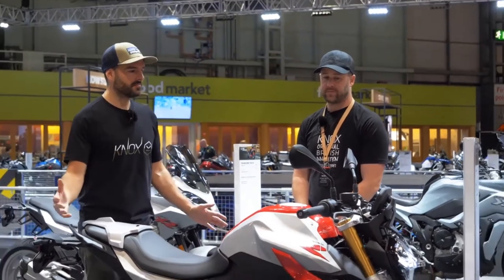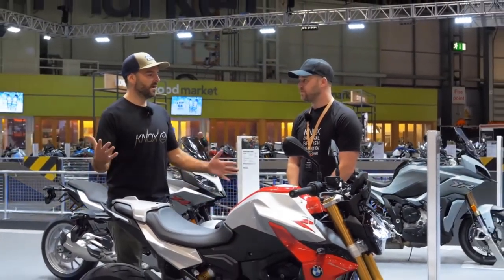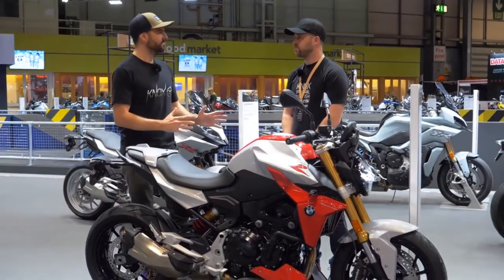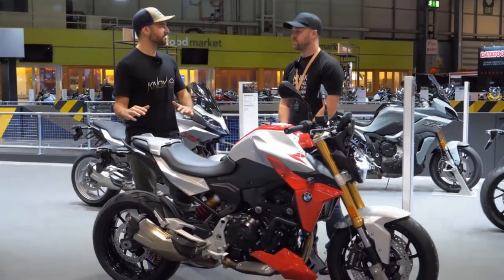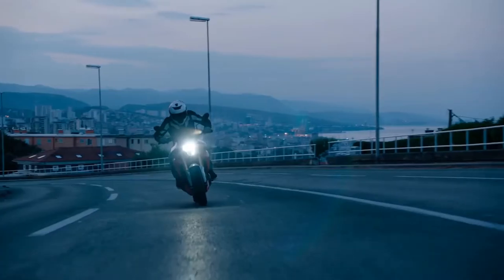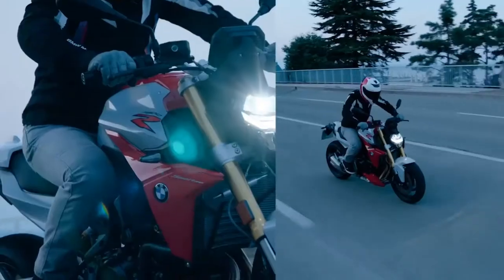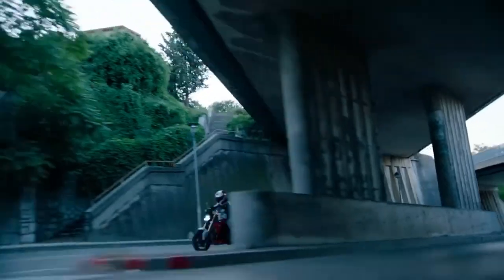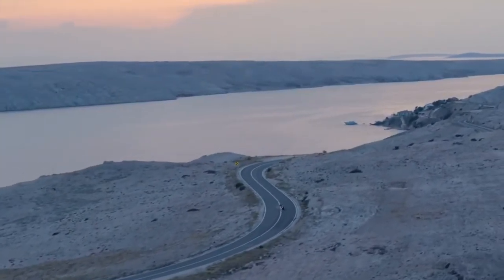At the risk of sounding like a massive BMW fanboy, what you get with this bike at that price is just outrageous, to be honest. And they've been very deliberate about that. They want to slide into that market and say to potential Yamaha buyers, potential Triumph buyers, potential Kawasaki buyers, you've got to look at our bike.